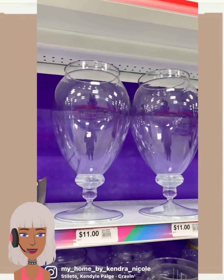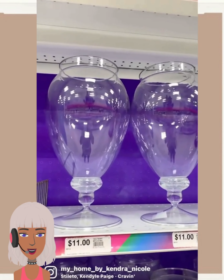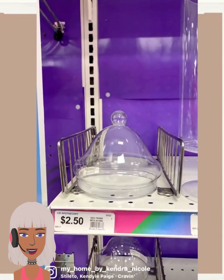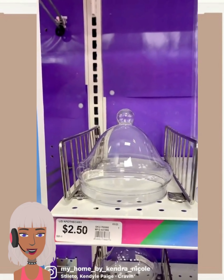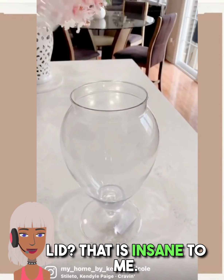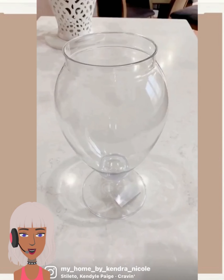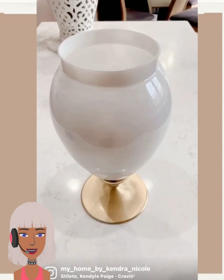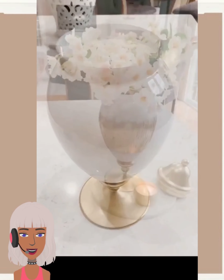And then we have this DIY that features those candy jars. Oh, wait a minute, they charged extra for the lid? That is insane to me. I've bought a couple of these before and I can't believe they charged extra for the lid where she got this from.